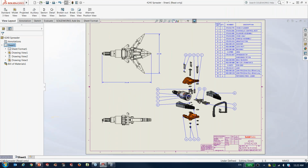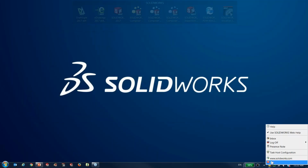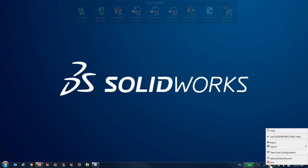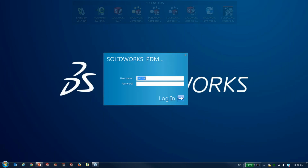Now to illustrate the full workflow, I'm actually going to close everything right now. I don't need that, and close this. And I'm going to log off as myself and log back in as a manager. So imagine that I've just been promoted from designer to engineering manager in a snap, in a second right there.